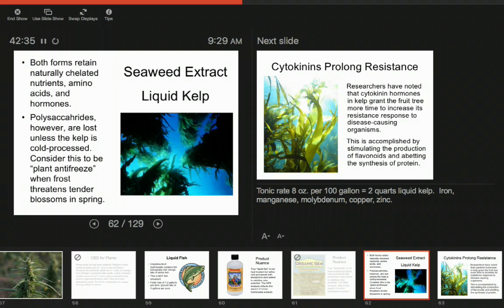Liquid kelp acts as a plant antifreeze, and it increases the cold hardiness by 2 to 4 degrees of those plant tissues that absorb these sugars. So that's a very functional spring tool to be aware of, depending what you're growing. Just know that liquid kelp might help you make the difference between loss of crop and retaining that crop.